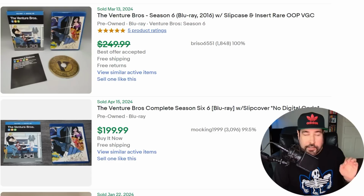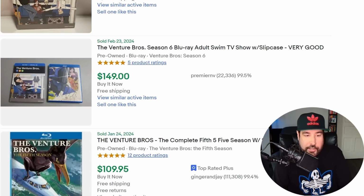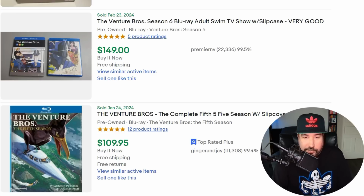The Venture Brothers, kind of crazy how much these are going for. Now this is a TV series full season. Again, it's just in a normal DVD case. It's not big box or anything like that, but some of these later seasons like 5 and 6 going for about $200 pre-owned. This is the kind of stuff that you can easily find at a garage sale. Maybe not easily is the correct term, but definitely plausible that it could be at a garage sale.